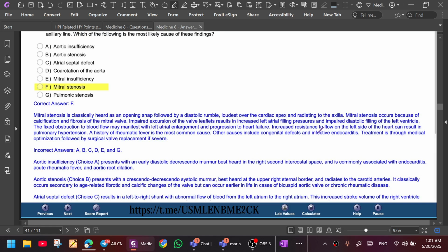So the answer is mitral stenosis. Mitral stenosis is classically heard as an opening snap followed by a diastolic rumble, loudest over the cardiac apex and radiating to the axilla. It occurs because of calcification and fibrosis of the mitral valve, with impaired excursion of the valve leaflets, resulting in increased left atrial filling pressures and impaired diastolic filling of the left ventricle. The fixed obstruction to blood flow may manifest with left atrial enlargement and progression to heart failure. Increased resistance to flow on the left side of the heart can result in pulmonary hypertension.